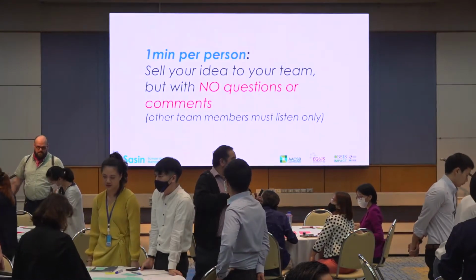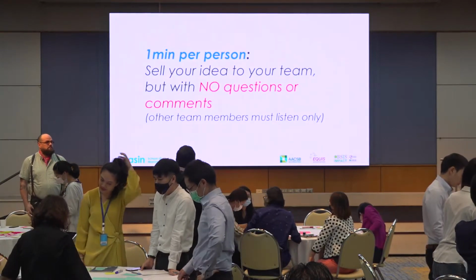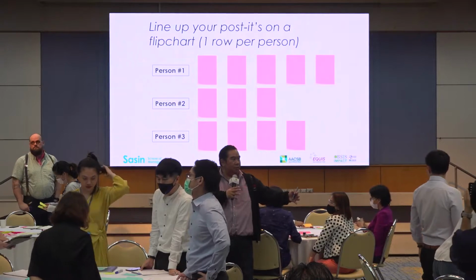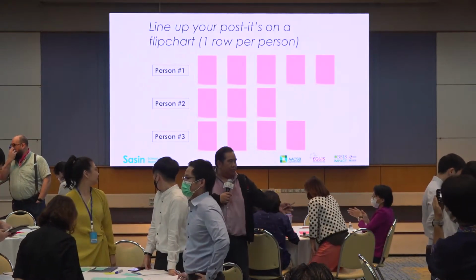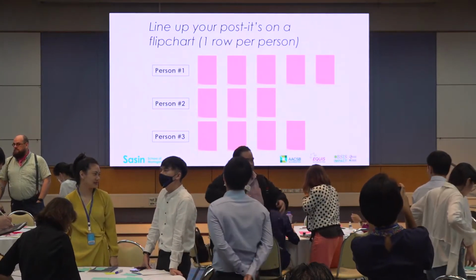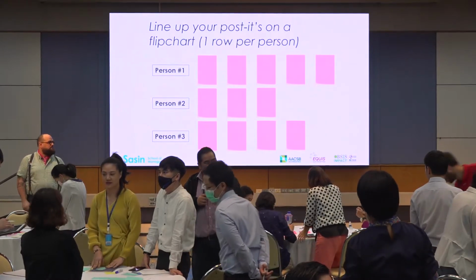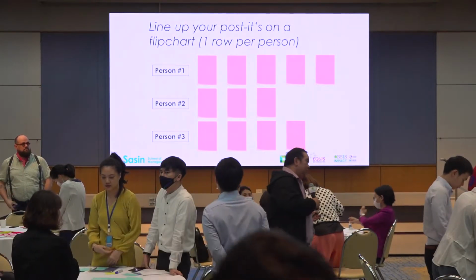During that 1 minute, just the person number one from your team will point to their ideas, and give your team a little tour of their idea. You'll say, this is the first page of my app, this is the concept, you go here, you click here, you see this information, and you're just explaining, pitching the concept to your teammates.